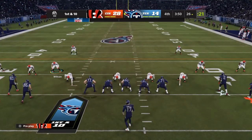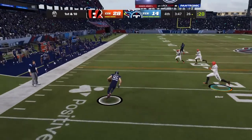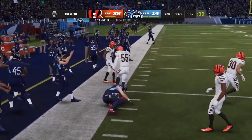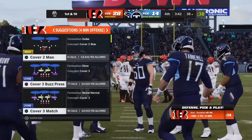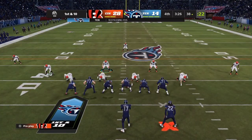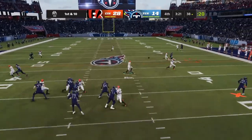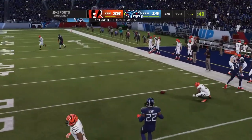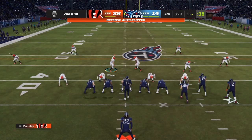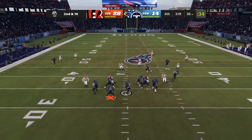And when you start plotting for this drive, when you start thinking to yourself, okay, what are we going to do? You don't go away from what you did before because that worked, but you have to be prepared for wrinkles and counters because you know they'll make some adjustments. And they're able to get this one across the 35. So here's a 1st and 10 at the 38. Out of the gun, Tannehill. And this will be incomplete. Physical play on the football there, and it's 2nd down. Here's 2nd and 10. Here's Tannehill.